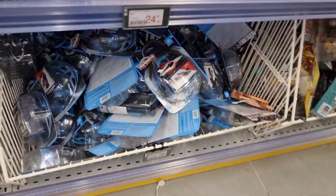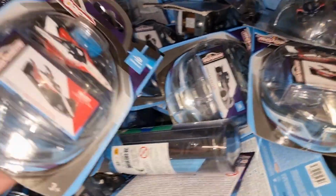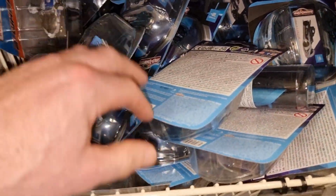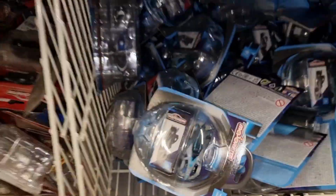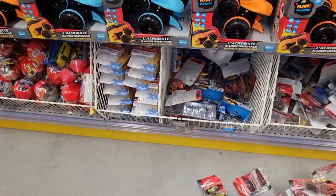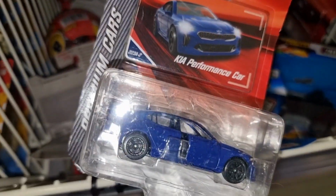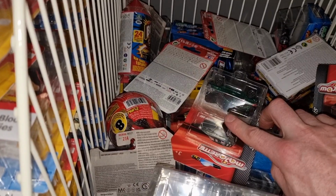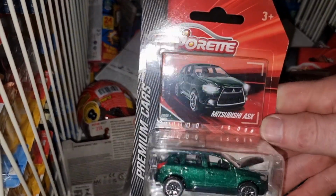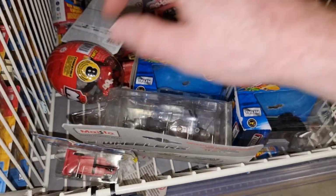We do have some Majorette Formula E cars here. Those are not really my thing, but I think it's pretty cool that they have those right here. And the reason is because they're not selling that great, I think. We have some more premiums right here. Yes, we have another blue Stinger. And the green Mitsubishi ASX, that's also a new one for 2023.